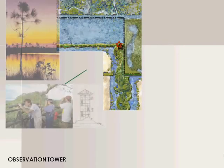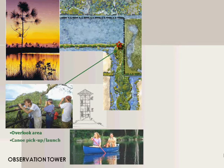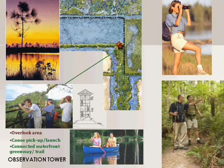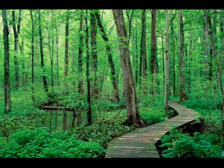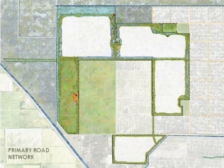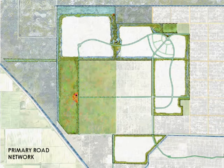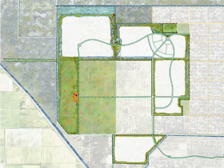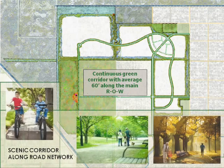At the end of the trail near the flowway and the Corbett Wildlife Area will be an observation tower. Close by will be another canoe pickup and launch area as part of the canoe trail from the Nature Centre. All along the waterfront is the flowway trail as part of a larger interconnected greenway trail system. Around the primary road network leading to the communities and possibly connecting to other developments are scenic corridors of 60 feet width on both sides of the road with landscape plantings, trees and bicycle and pedestrian paths.